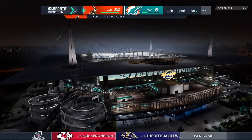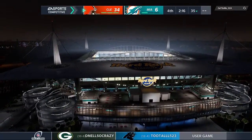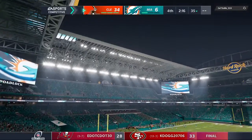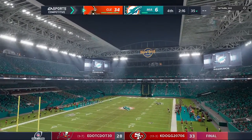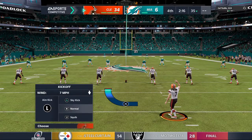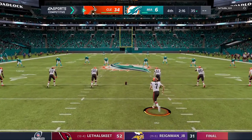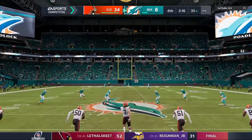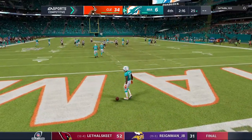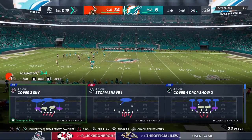Gonzalez able to tack on the PAT, and that'll increase their lead to 28. The kickoff unit is out on the field, and they will send this one away. Taken about 7 yards deep. And this will be a touchback as Grant opts not to return it. 25-yard line.